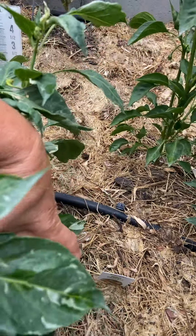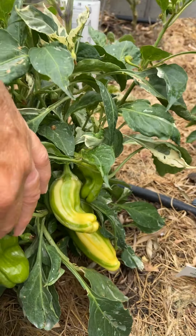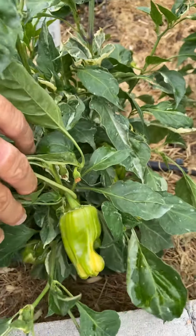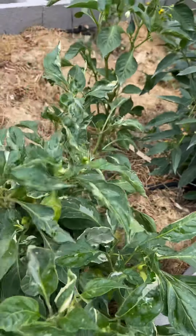Here's the candy cane. Oh, hold on. There's the candy cane peppers. And this bush is just going crazy too. Candy cane to candy cane. They're so cute. Look at how cool those are.